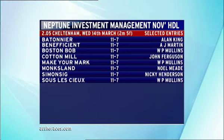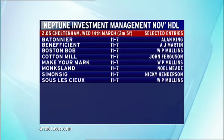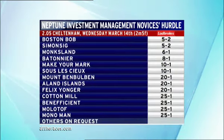Batia for Alan King. Beneficent, a winner last month for Tony Martin. Willie Mullins has got the very highly regarded Boston Bob in here. John Ferguson with Cotton Mill, who's unbeaten in his 3 runs so far. Willie Mullins also with Mark Your Card. Monkland for Noel Meade. Simonsig for Nicky Henderson. And Sula Sue, another one for Willie Mullins, who's got the horse entered in a couple of races.